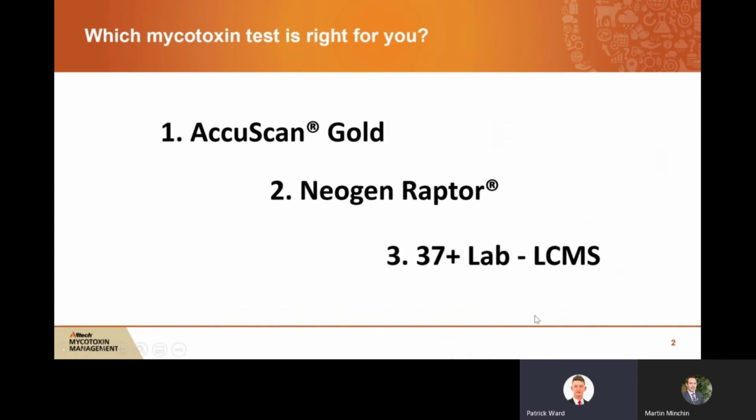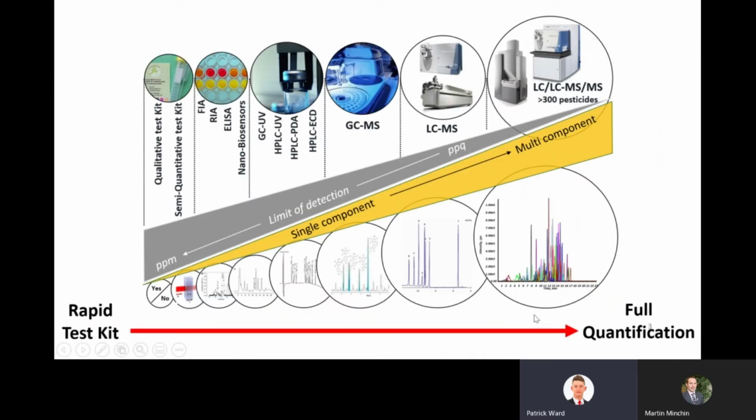The main thing to talk about for each of these methods is relative sensitivity and specificity that you'll see in this slide. So rapid test kits, as I mentioned, are in around the range of the ppm. A lot of the time they can be qualitative, just, do you have an issue, yes or no, but you can go all the way up to full quantification using LCMS technology. Alltech has invested in all of these techniques via our collaboration with Neogen, but also by investing in LCMS technology, which we have in our 37 Plus labs, and this allows us to get down to parts per quadrillion, which is ppq.